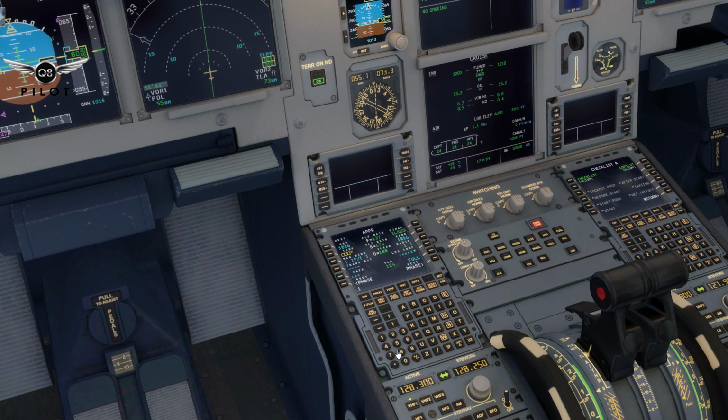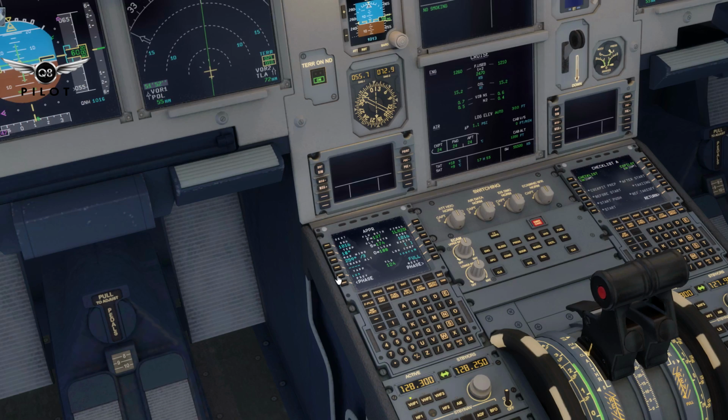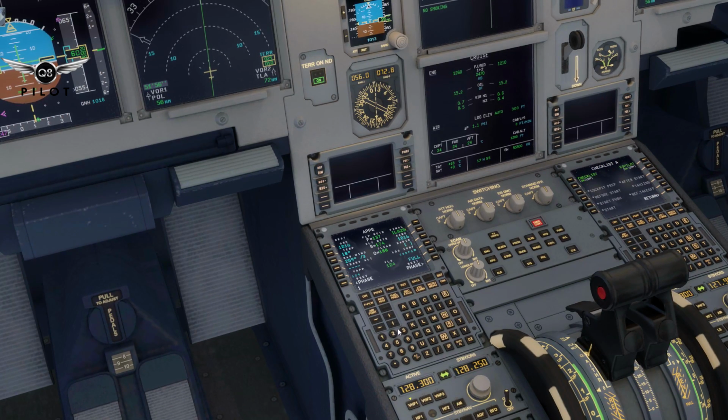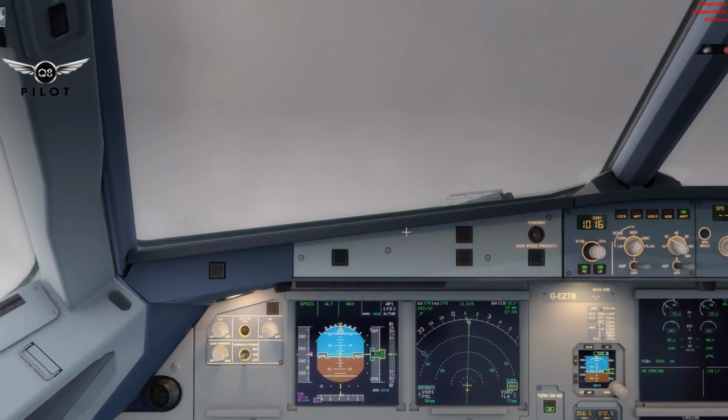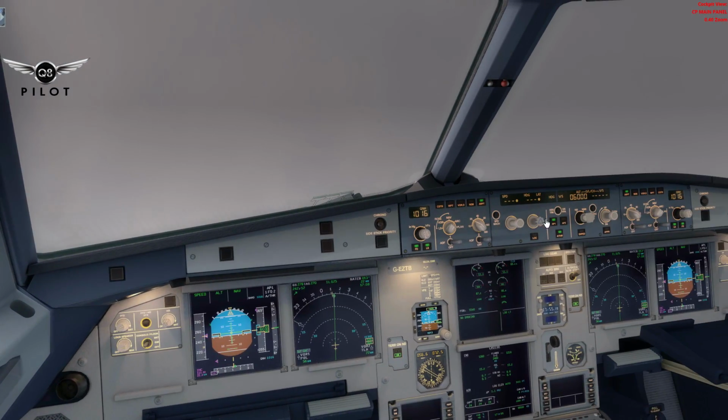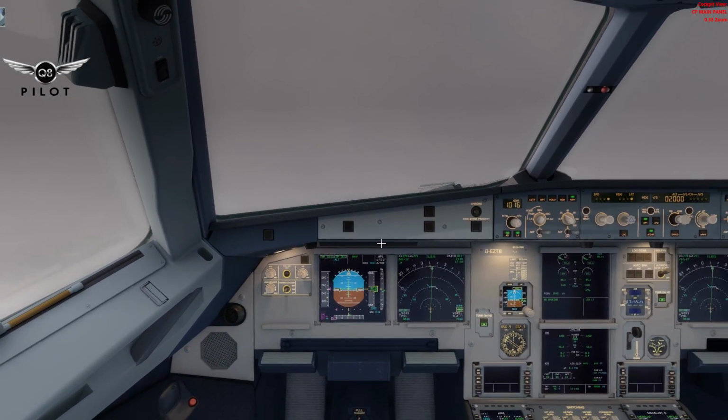Right, temperature, and we've got 259 degrees and 3 knots wind, and our approach speed is 137, and we'll do flaps full today. Okay, so we are good, and let's go ahead now and descend to 2,000.